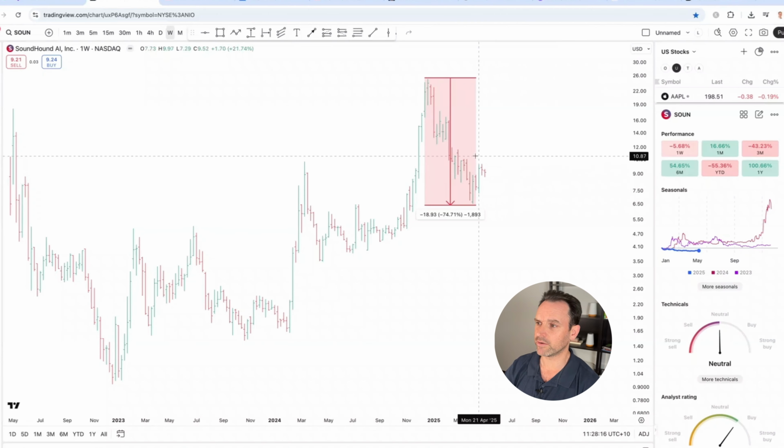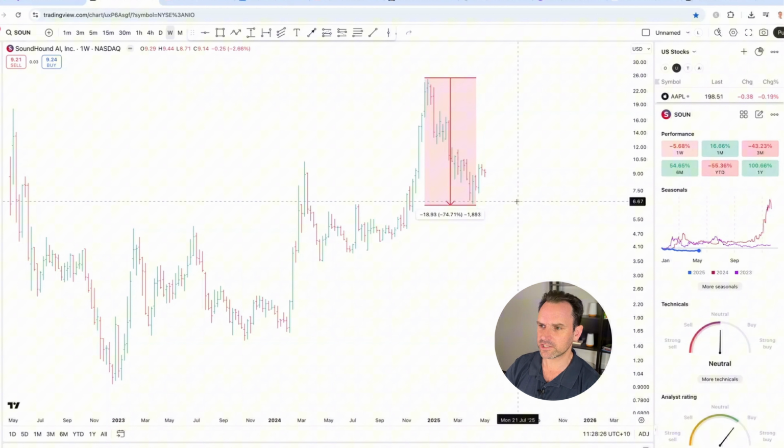SoundHound is down around 43% in the last 3 months and around 75% since the peak in December 2024. However, it looks as if this stock is finding support around the $6.30 level and maybe trying to make a move to the upside. Now, there is great potential on offer here for a potential trade.